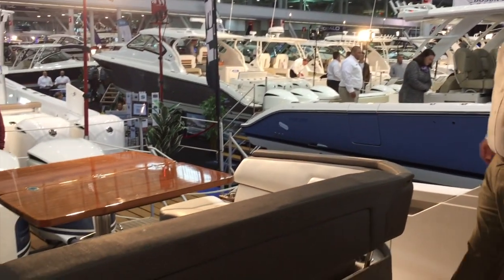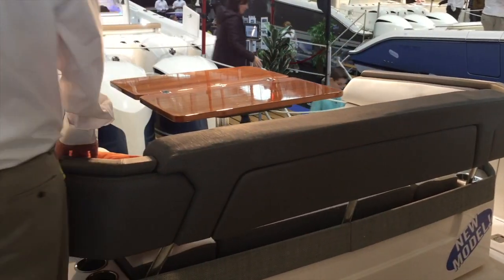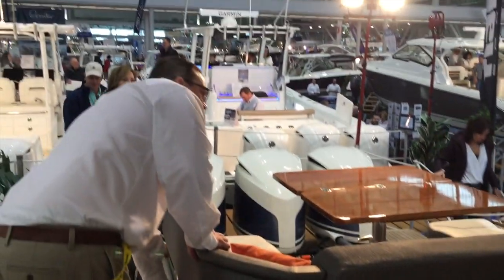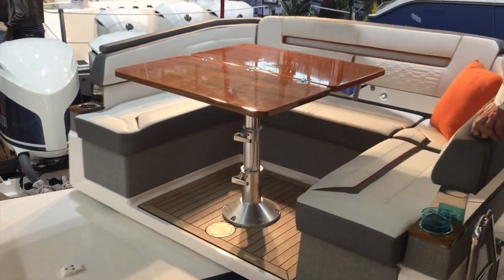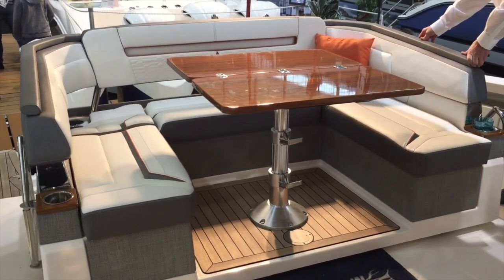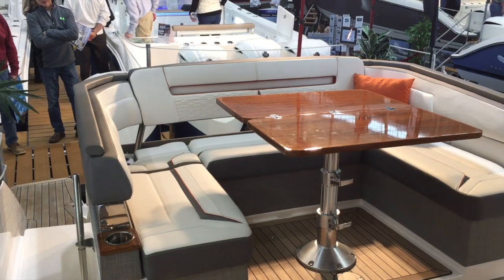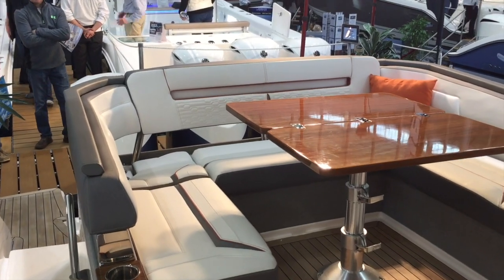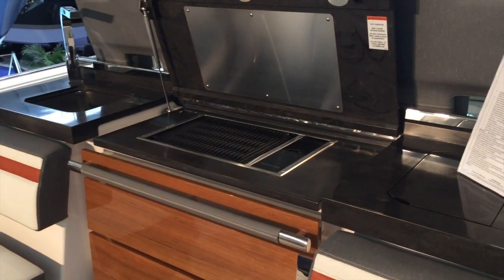What size boat is this? It's a 38 TR. It's a brand new model this year. It looks sweet. Made by the S2 company, which also makes Pursuit. I love the way the back end swivels, so you can be watching the engines as you're flying at 40 miles an hour and then switch it around like that. That is sweet. And you got your little grill here.